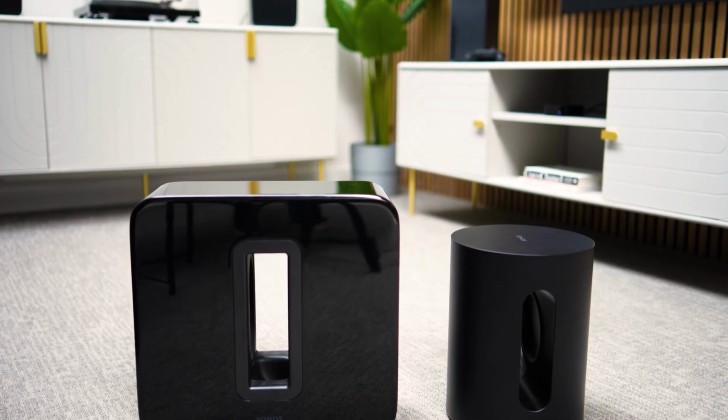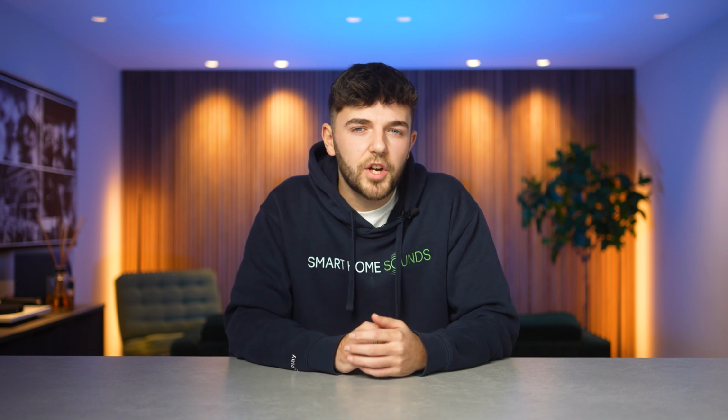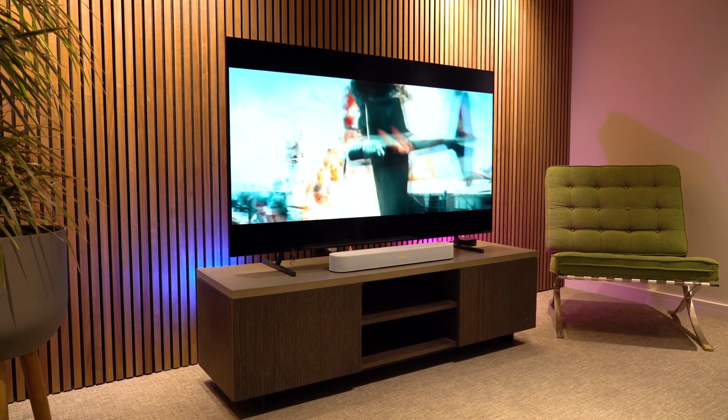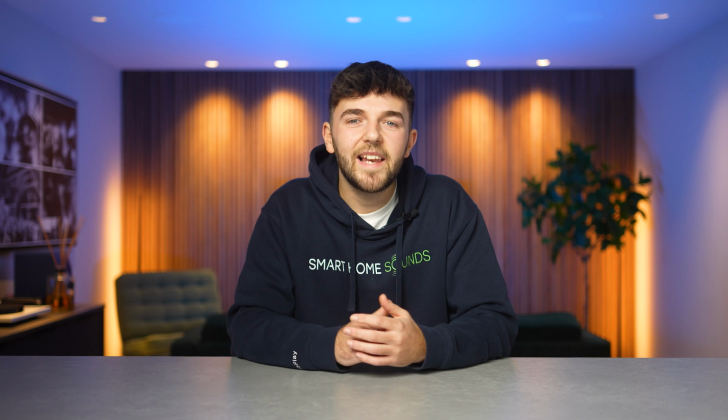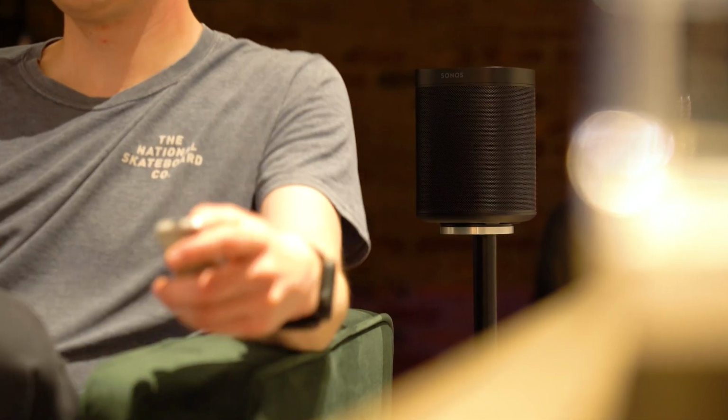At $249, you're probably not considering adding a £700 subwoofer, so we can rule out the Sub Gen 3. If you're watching this video and haven't chosen your soundbar yet, then if you've got the budget, I think you're better off spending the money on a Sonos Beam Gen 2 rather than a Ray with sub or rears. However, you can still enhance the performance of the Ray with a Sub Mini or with a pair of rears if the Ray is the best option for your space.